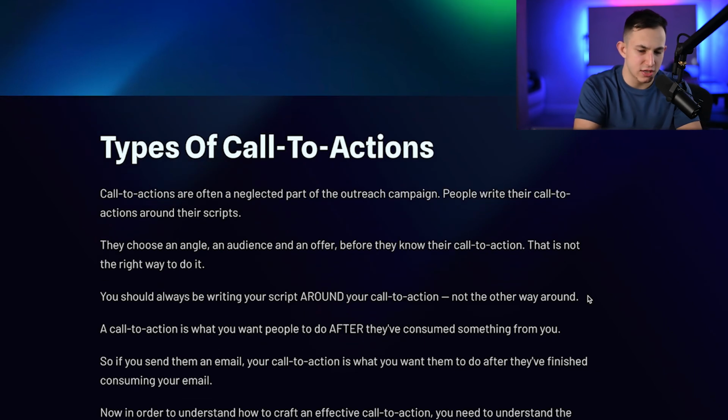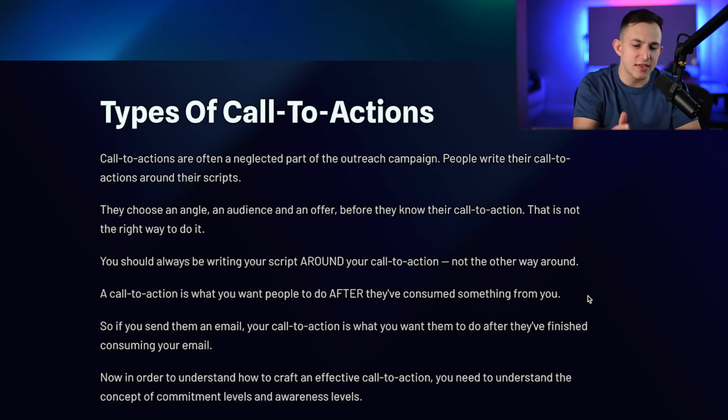A call to action is what you want people to do after they've consumed one of your assets. Okay, so if I send them an email, the call to action would be what I want them to do after reading my email. It could be book a call, it could be watch a video, it could be fill out a document, whatever it might be. That's what the call to action is. It's what you want them to do after they've consumed one of your assets.